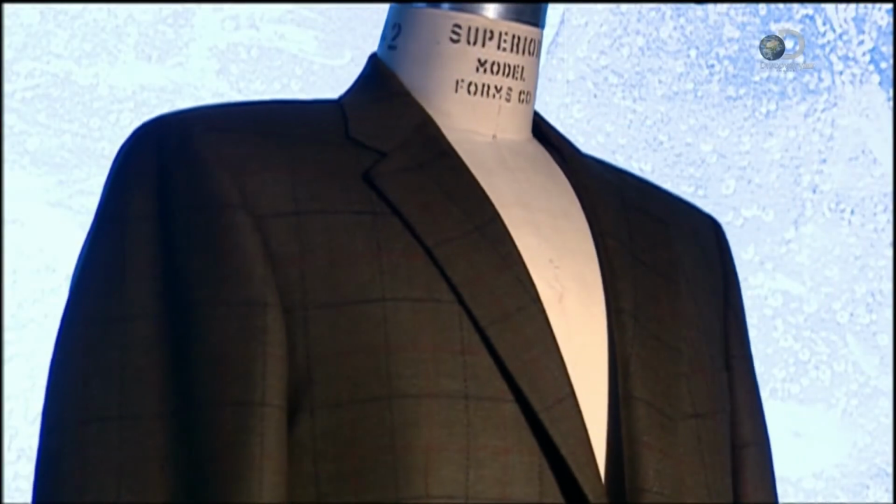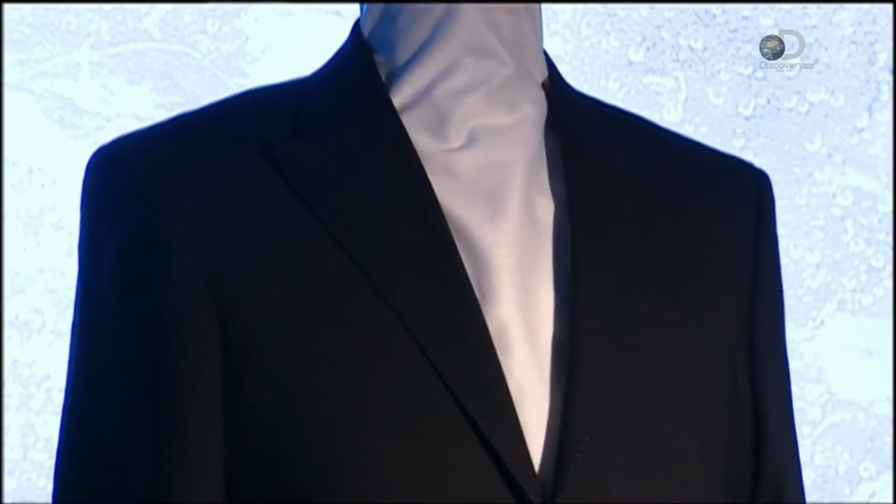After all, if the suit looks good, he'll look good. And you've got to look good to feel good.